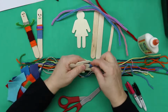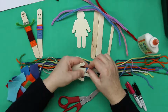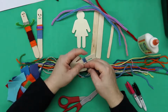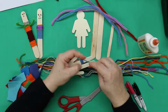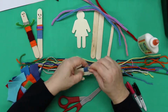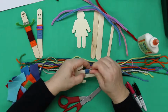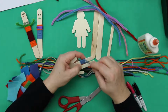And you're basically making them wool pants or really tall socks. This craft is all about whatever you want to do. You don't have to do it exactly like I'm doing it, and I really hope that you don't. It's all about your imagination, what colors you want to use, how you want to do this.